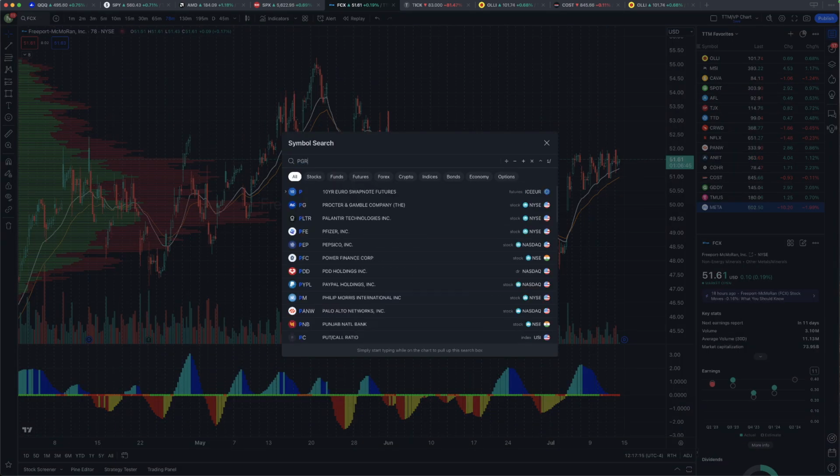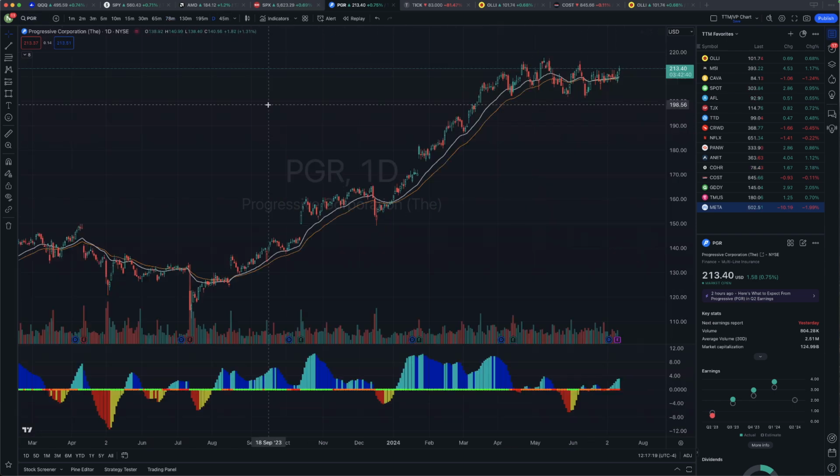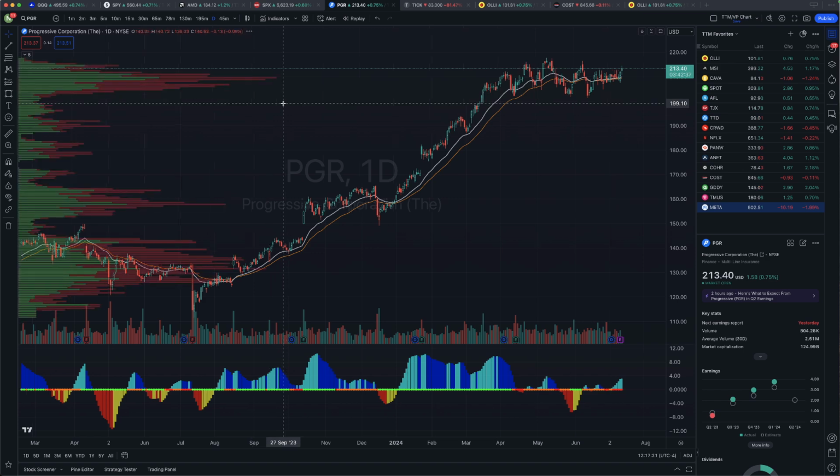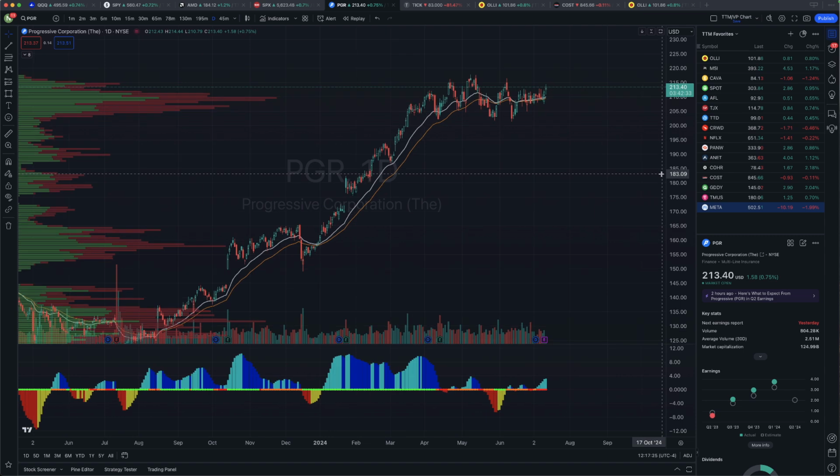PGR. Let's look at that on a daily. Ooh, all right. Progressive. This is an interesting chart, so I'm going to write that one down. I'm coming back to that one. PGR, really on the daily.